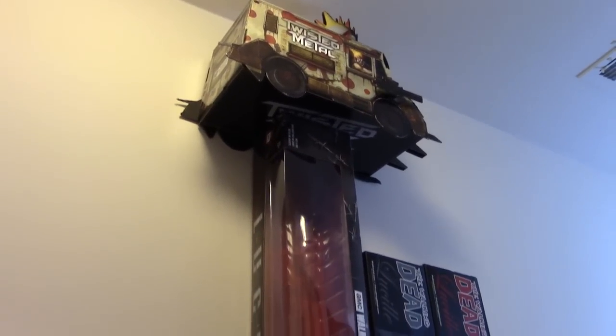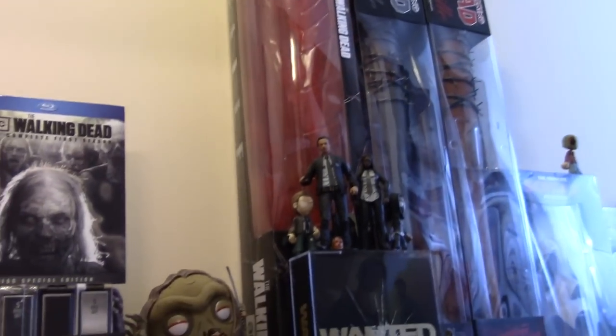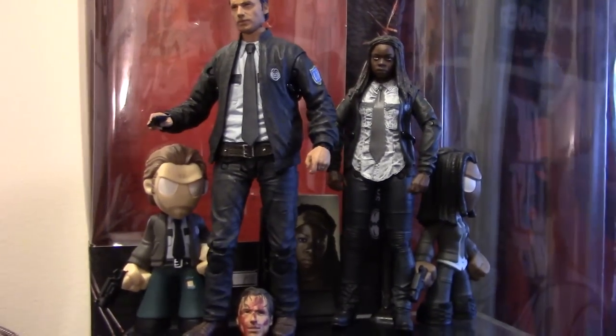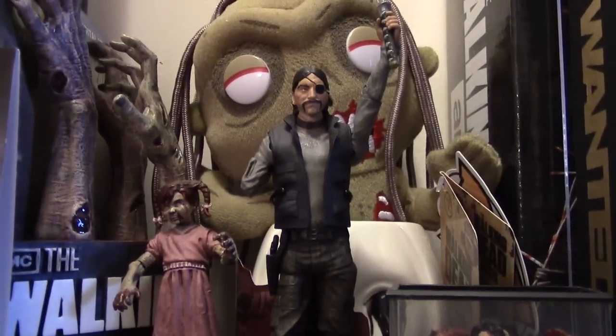Up there is Twisted Metal, really cool game on the PlayStation 1. We got the Lucille bats. Again, this is supposed to be reorganized with movie memorabilia, and all the Walking Dead stuff originally was supposed to be in one area. But this is what it looks like for right now.